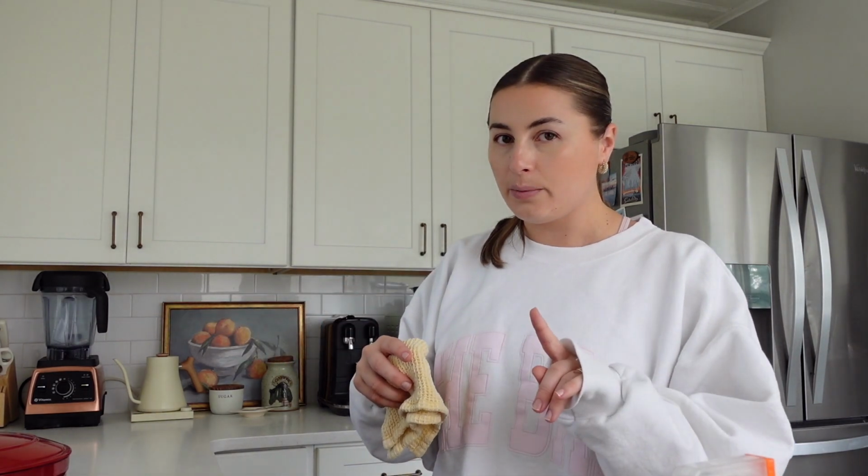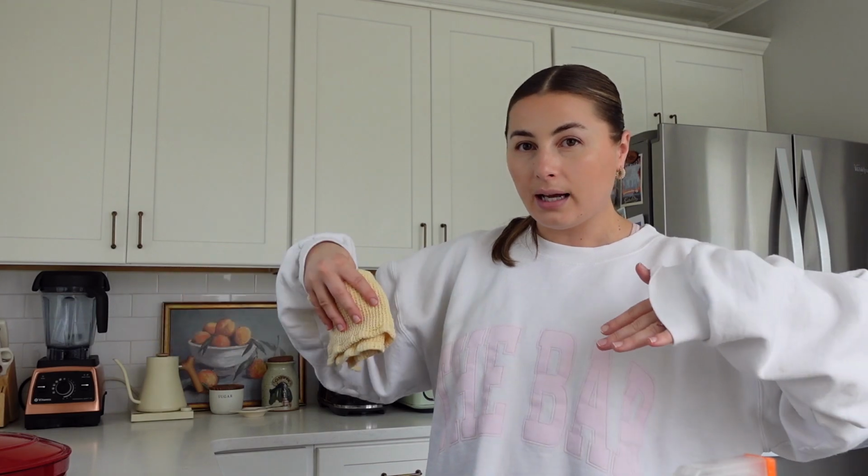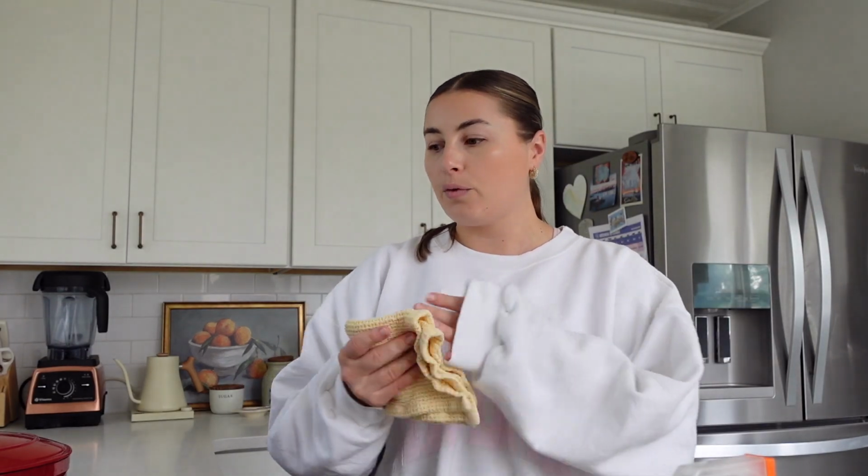And I do this once a week. Like I mentioned, this is my once a week deeper clean. And then obviously throughout the week I'm maintaining it, just wiping down the counters every day and stuff like that. So yeah, this is my first step for cleaning the house, is getting the kitchen nice and clean.